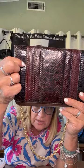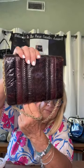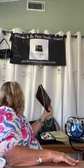Part of the eel skin is lifting right there. Yeah. Bye, Annie. So this will be 20, and I'll fix that lifted piece of the eel skin. I can fix that. 20 for that. And that, my friends, is it for the vintage. Valerie's calling the vintage eel skin. How much did I say? 20? Okay.